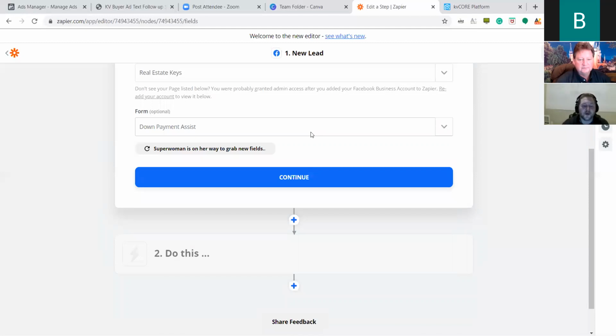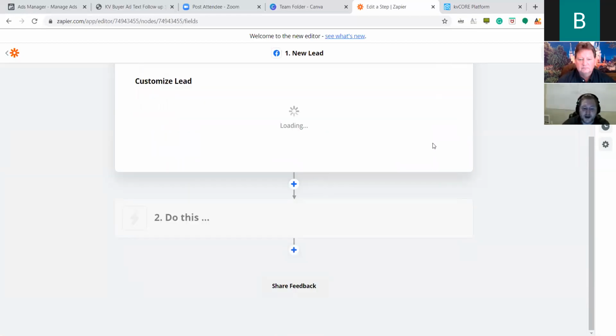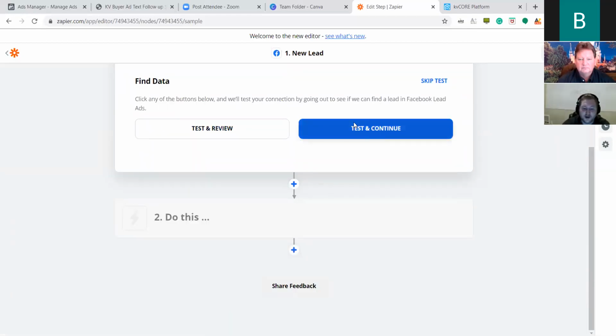Correct. So the ad that we just got up and running and live is a down payment assistance ad for Kelly. I always make sure that the lead form itself has the same name, the same title, so that it's really easy to find, really easy to grab. And then we're going to add a lead source that matches that and a hashtag. I'm going to show you some really cool things that we can do in the back end of KVcore in order to do that.